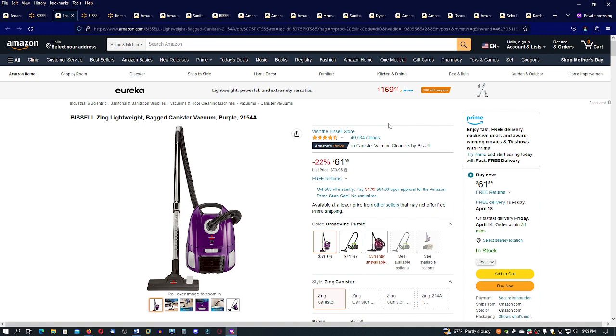Sometimes it goes up a bit in price, but even at $80, I think it's still really worth it. It's lightweight, it's easy to carry, it uses a standard 1.25" fitting, so you can use any attachments you want. So I've been very happy with my Zing, and I've also been very happy with my Mighty Mite. Both of them are great, and I have both of them on my recommended list.